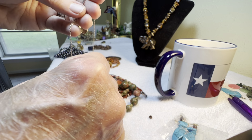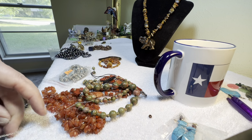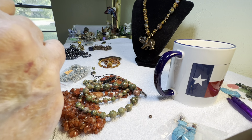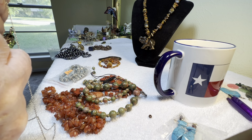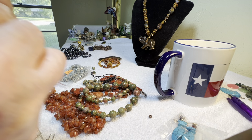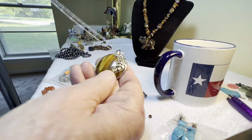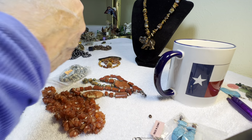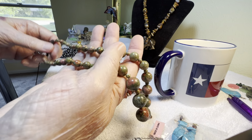Oh, this goes with the earrings. Who bought those earrings? Merlin, did you buy those earrings? So you will get this. I'm trying to see. It doesn't look like it's precious metal. So Merlin's gonna finish out her sets. Thank you, Merlin, for all of your purchases that you do.